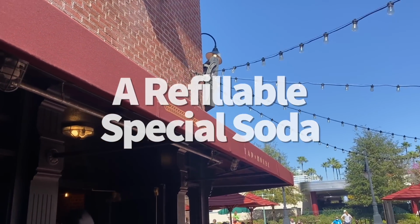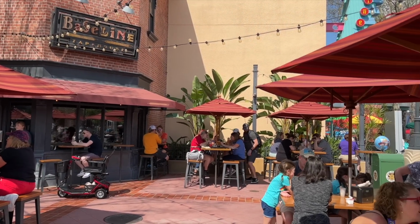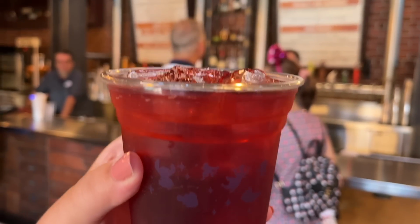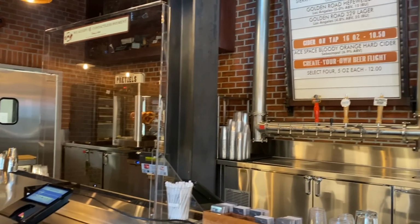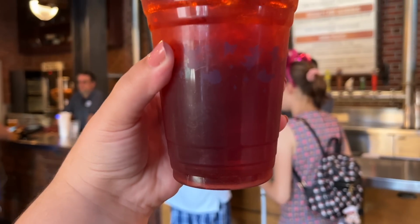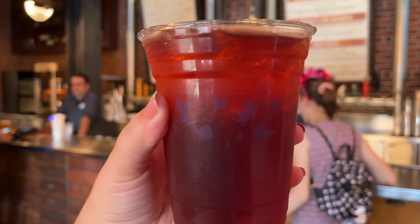Baseline Tap House in Hollywood Studios isn't just about the flights and brews. There's a non-alcoholic specialty soda on their menu that'll really give you your money's worth here. The Barrelitos Strawberry Hibiscus Soda is a non-alcoholic drink that's refreshing, fizzy, and has a crisp, fruity flavor. But what we love about this drink the most is that it's refillable. Since this drink is on tap, as long as you bring your empty cup back to the bartender, you can refill this specialty beverage as much as you'd like, and the beverage itself costs less than $5. Not too bad, not bad at all.